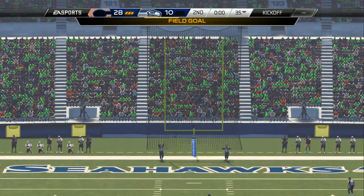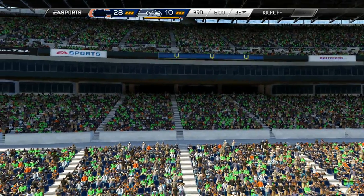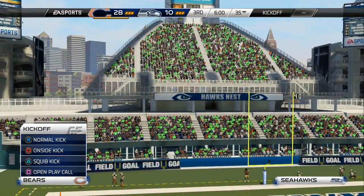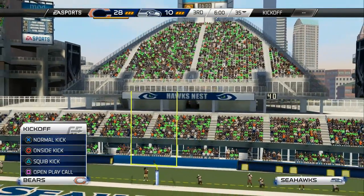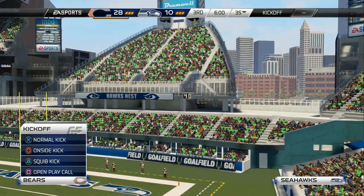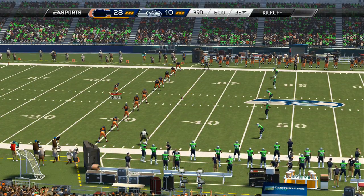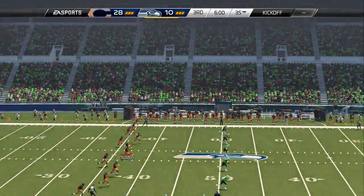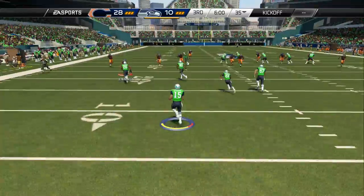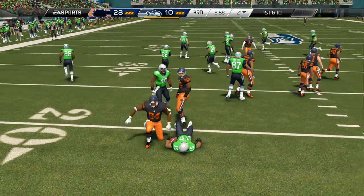The kick is good. Never take it for granted. When you're trying a field goal, a lot of things could go wrong, but good execution that time by the offense and a good kick. 3 points. We're back here now in this one where the Bears are leading by 18. The Seahawks are in shape now to return the kick. And he's out across the 20 and tackled at the 21.